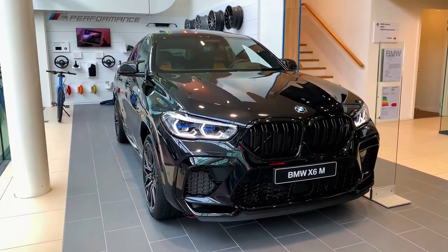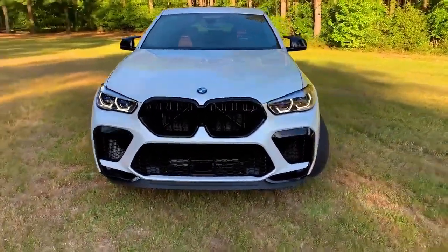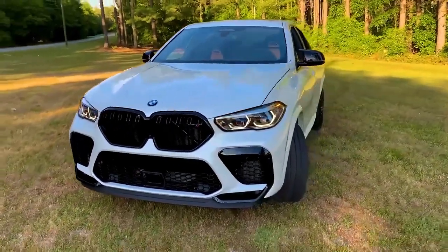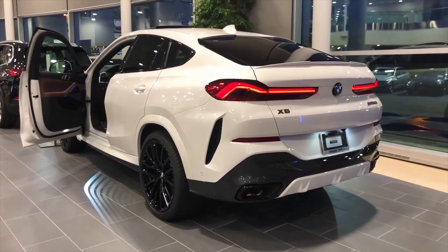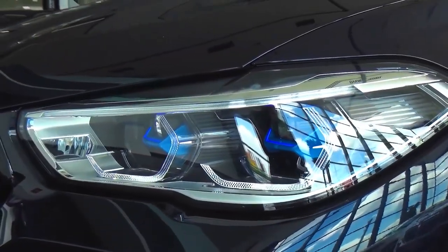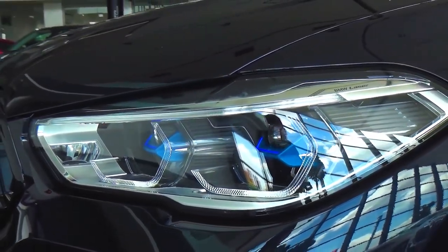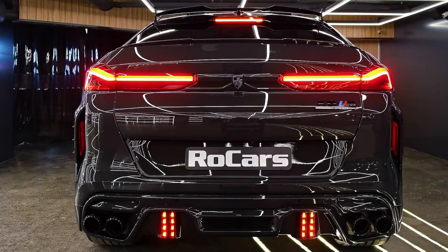Standard, the charged crossover is equipped with an 8-band automatic M-Steptronic and all-wheel drive transmission M xDrive with a multi-disc clutch, transferring power to the front axle and an active rear differential, Active M, with electronic control, redistributing the torque between the right and left rear wheels. The X6 reaches the first 60 miles per hour after 3.8 to 3.9 seconds and maxes out at 155 miles per hour. The speed is electronically limited.